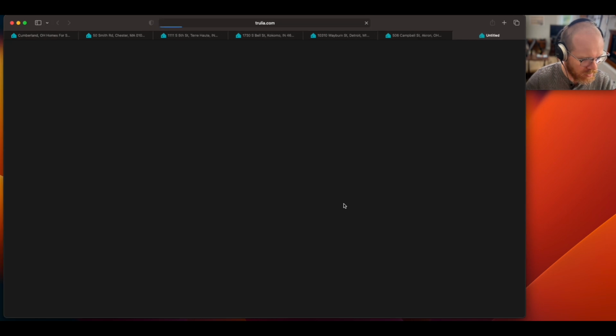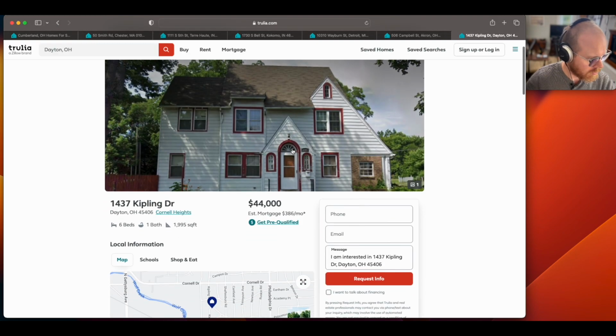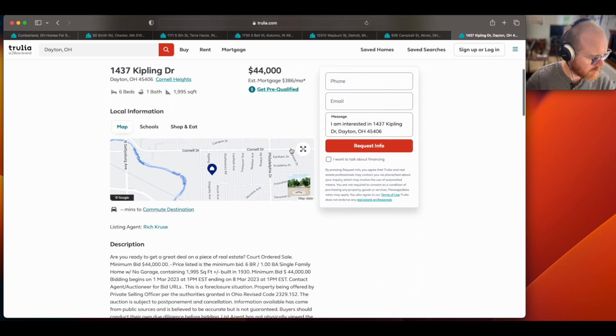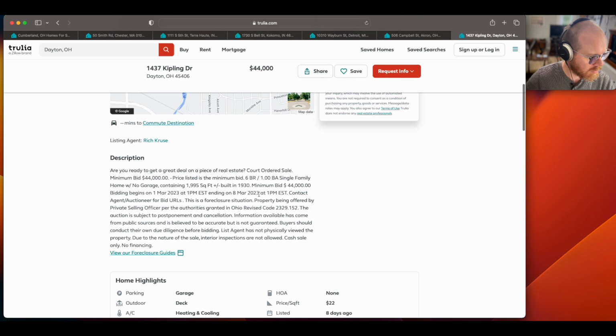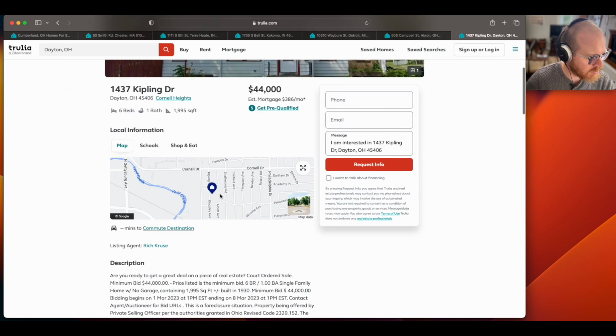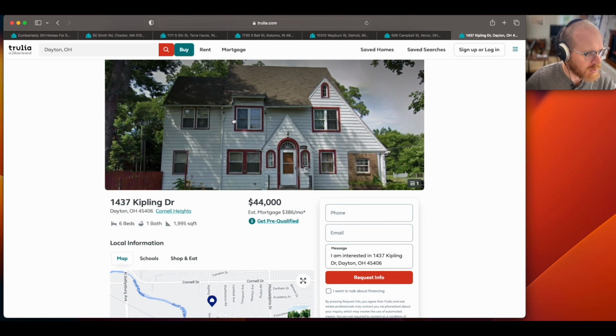Here we have a nice size house. It's 2,000 square foot, 6-bedroom, 1-bath. It's a great deal on a piece of real estate. Court-ordered sale, minimum bid $44,000. Price listed is the minimum bid, so it is an auction. Cash sale only, no financing, and a lot of these houses we're looking at will be cash only or hard money. They're not going to be doing much financing.